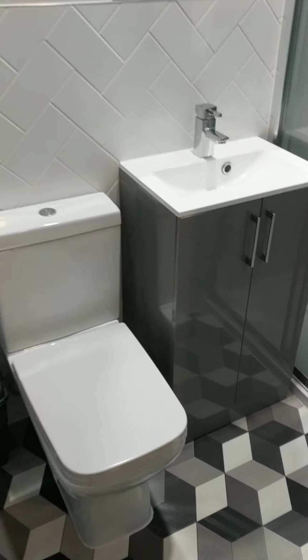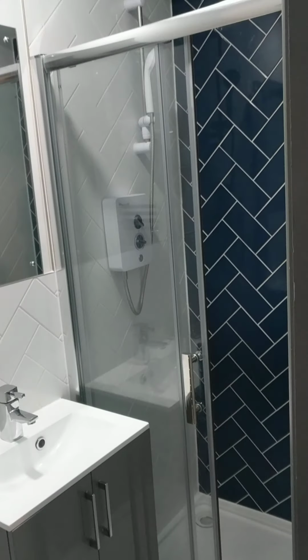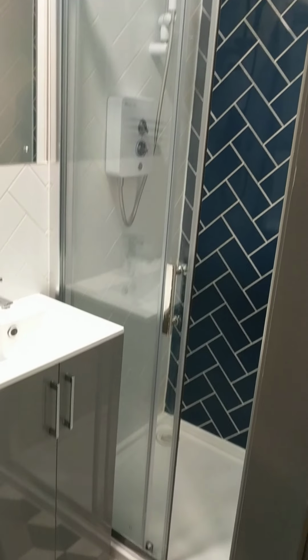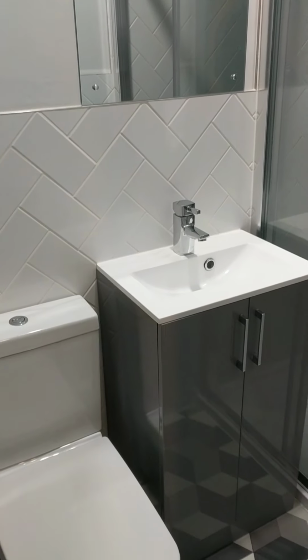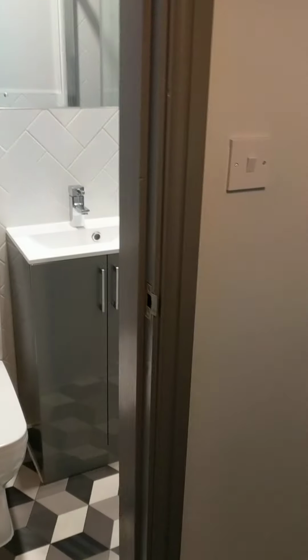And as we just come around here, we'll see the ensuite. Very nice. The tiles are obviously laid out in a nice pattern with a good use of colour.